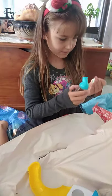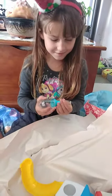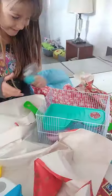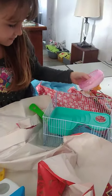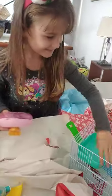And it's really inside. What is this? Oh, it's a water bottle. Yeah. I know it's a water bottle. I've seen it. Wait, how do you put this inside? Okay, you guys, Santa. I think that's the coolest gift you ever got me. Actually, I'm going to get a pet hamster for you.